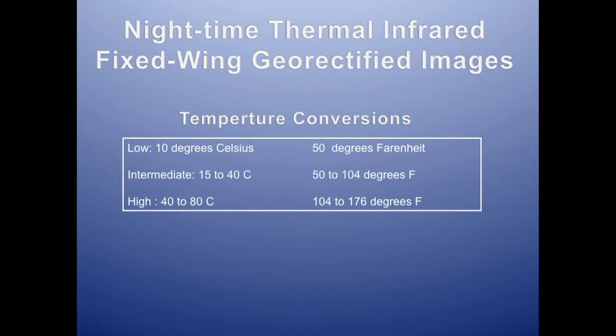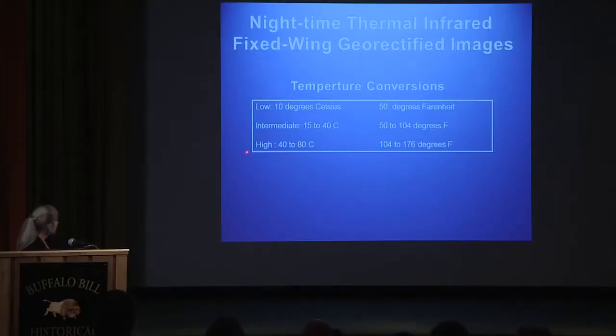The intermediate part of the system, which are going to be kind of warm colors, maybe yellows, oranges, are in the 15 to 40 range, and you've got 50 to 104 degrees. Not quite your bath temperature, a little hotter on that end, but maybe the high end of a warm spring. And the high temperature component of the system, 40 to 80 degrees Celsius, is going to be 104 to 178. You're starting to get up into scalding temperatures. So I've kind of broken out the system in the nighttime thermal maps that I'm going to show you of these areas, so we can start looking at how these parts of the systems are going to change over time.